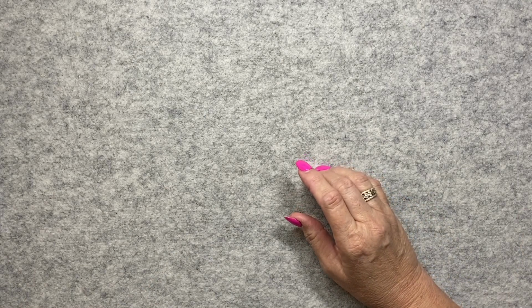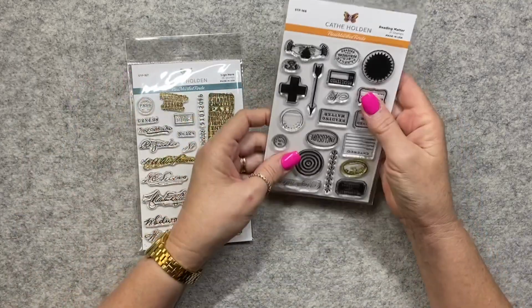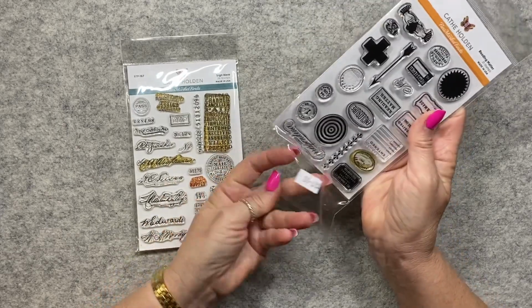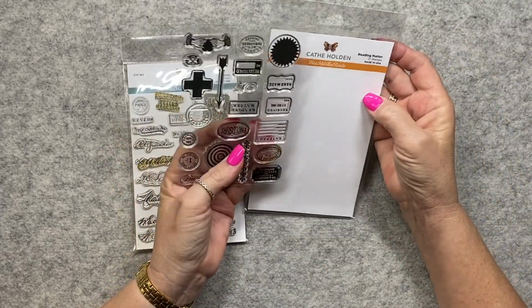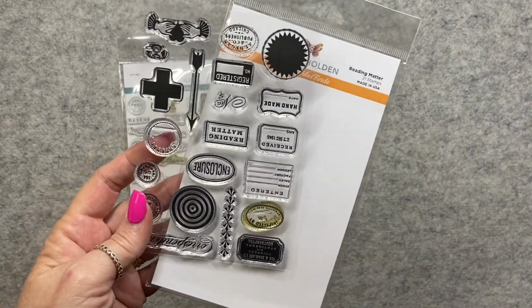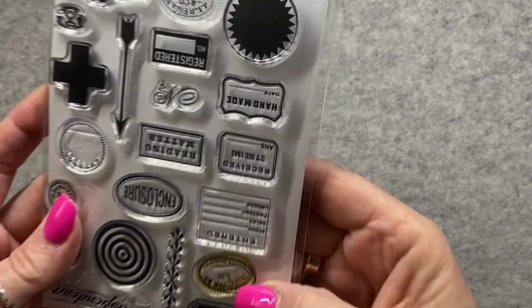I'm most excited about her stamps. As most of you would know, I'm a stamp lover from way back. That's where I started my crafting journey, was stamping and card making. So this stamp set is called Reading Matter. I'm just going to stand up with this just so that there's not too much glare on them. So you can see I have used one of them.